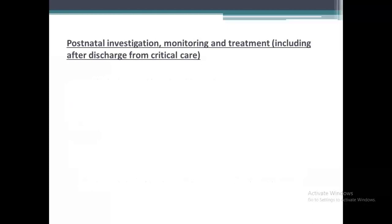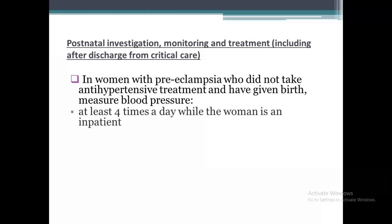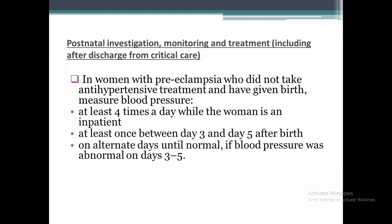After delivery, what are the important points that we should consider? Postnatal investigation, monitoring, and treatments, including after discharge from the critical care. In women with preeclampsia who did not take antihypertensive treatment and have given birth, measure the blood pressure at least 4 times a day while the patient is an inpatient, at least once between day 3 and day 5 after birth, and on alternate days until normal if the blood pressure was abnormal on day 3 to day 5.